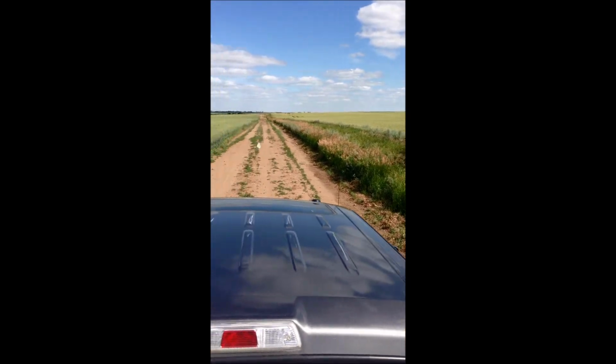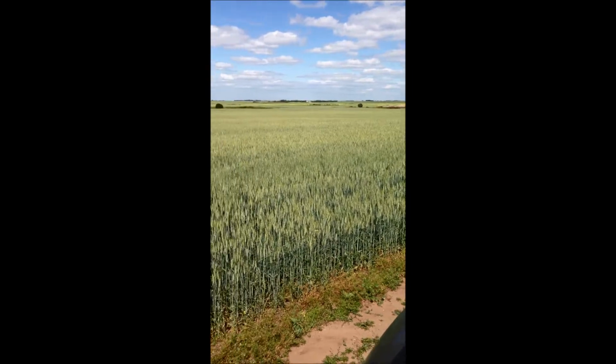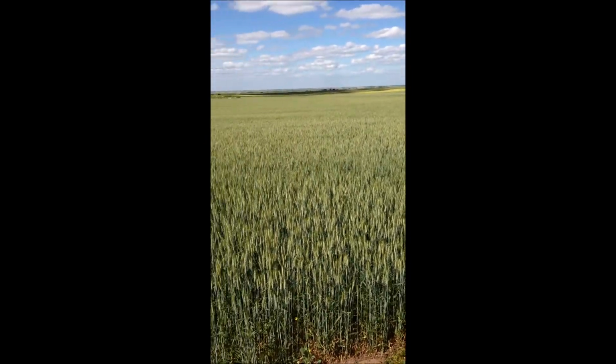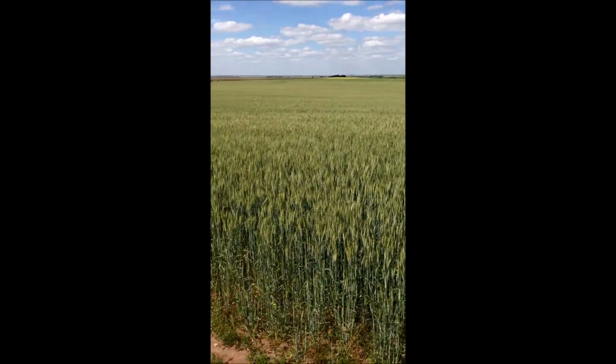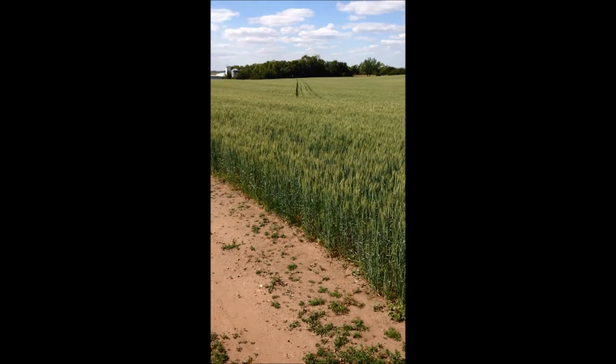It's a spring wheat. On this side here is the southwest of 28. And I believe it's a Durham. Nice tall crop, really long heads. This is going to yield pretty good.